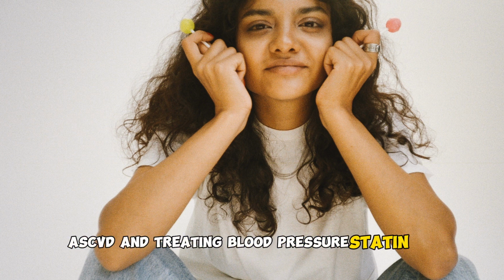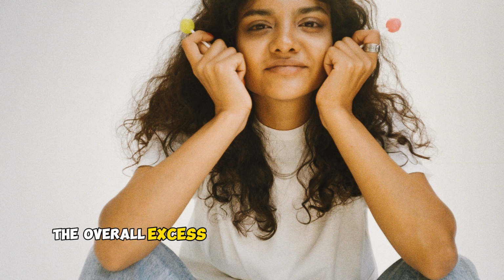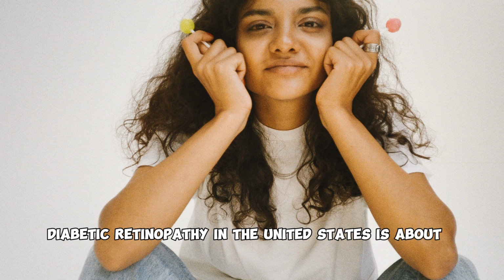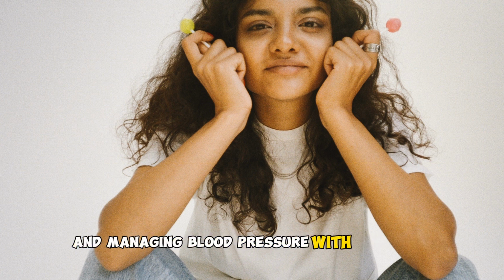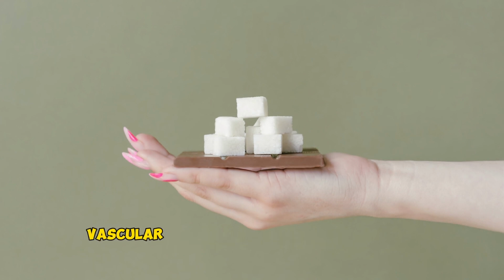Prognosis. DM is associated with increased atherosclerotic cardiovascular disease, ASCVD, and treating blood pressure, statin use, regular exercise, and smoking cessation are of great importance in ameliorating risk. The overall excess mortality in those with T2DM is around 15% higher but varies widely. The prevalence of vision-threatening diabetic retinopathy in the United States is about 4.4% among adults with diabetes, while it is 1% for end-stage renal disease. Today, with pharmacotherapy for hyperglycemia, lowering LDL cholesterol, and managing blood pressure with ACE/ARB therapy, other antihypertensive medications, and aspirin in secondary prevention, vascular complications can be managed adequately, resulting in a reduction in morbidity and mortality.